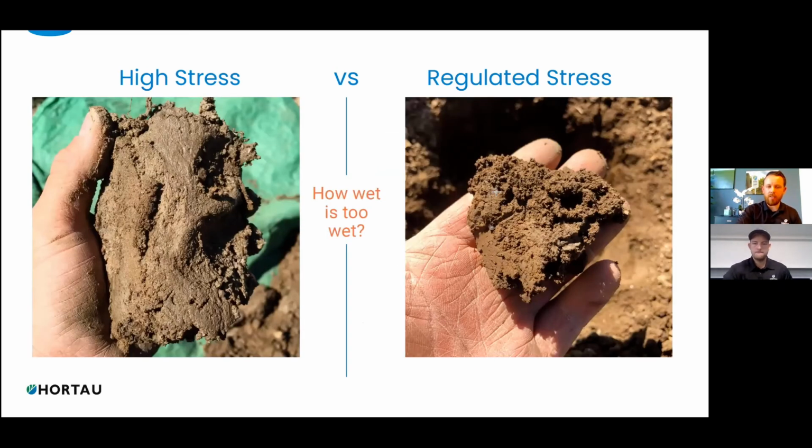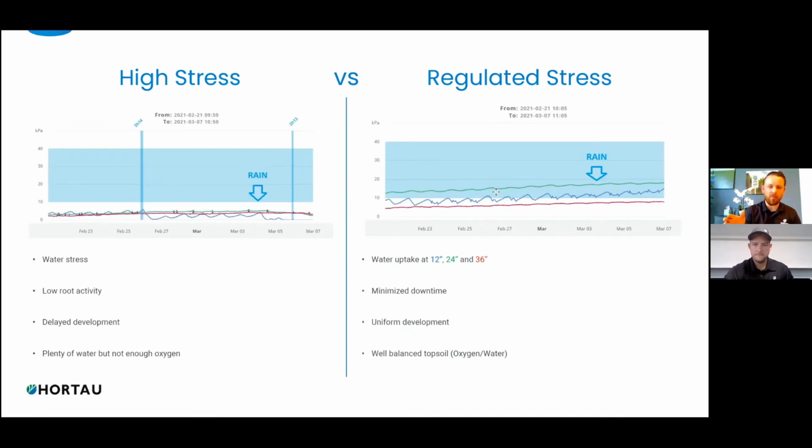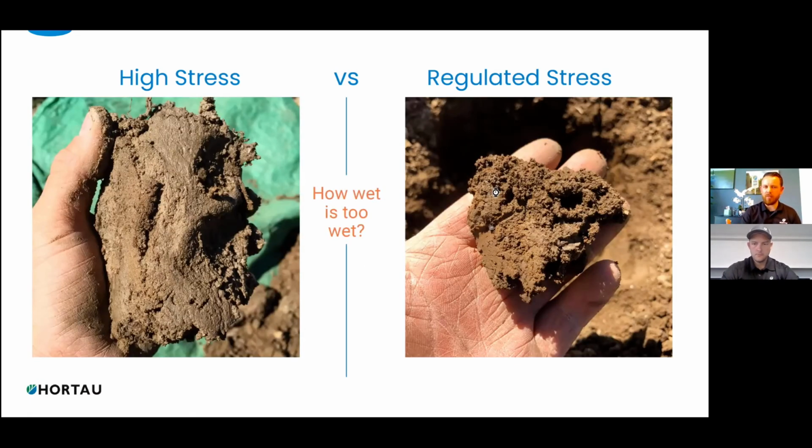Now, you can see both of these are relatively close to that 10 kPa range. So how wet is too wet? We know these trees don't have a lot of leaf and they're trying to put stuff on. But if we look at this, this is at 10 to 12 kPa and we can see pore space. I can create a ribbon, it's very easy. But if I look at the high stress where it's just anaerobic, got mud. This is a big defining factor, especially for early development in cherries. You need to make sure that you have that balance of water and oxygen without getting too wet and losing your fertilizer.